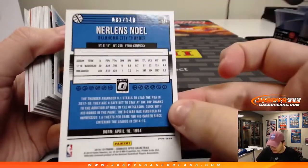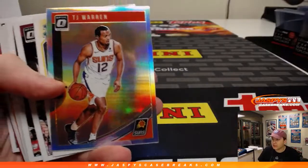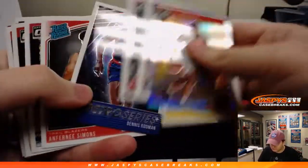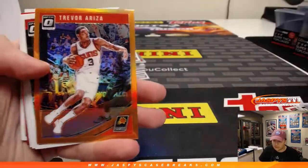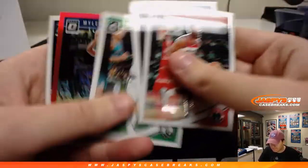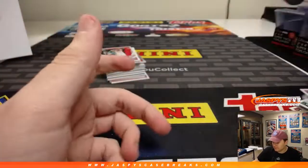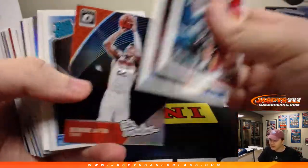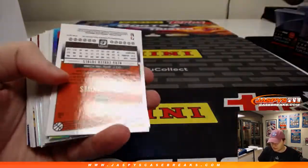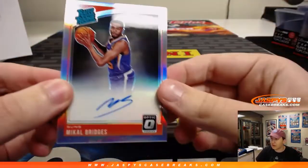Norton's Noel, number 149. Chargers, I think, are kind of screwed. Kind of like the Clippers. TJ Warren. Trevor Ariza for the Phoenix Suns, number 199. Miles Turner, red for the Pacers, number 99. There's an 8 in silver for the Suns. And Mikal Bridges, autograph for the Phoenix Suns, refractor auto.